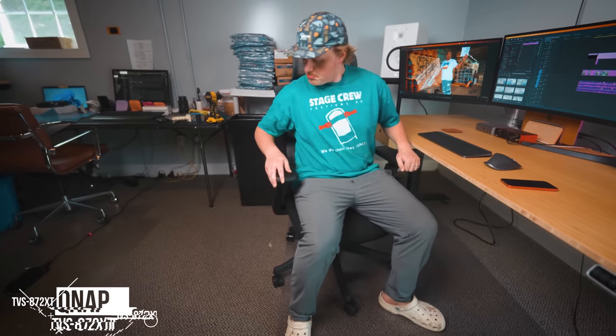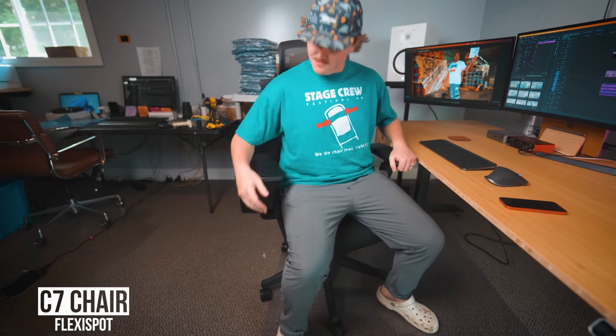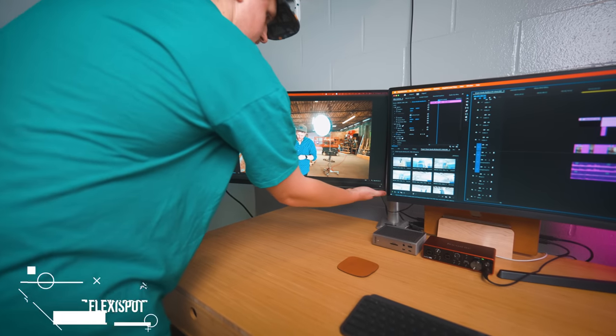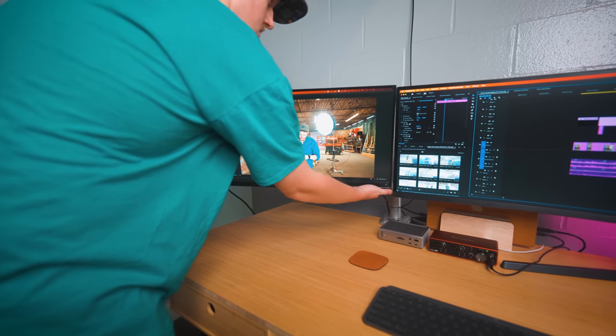We have this very comfortable and ergonomic C7 chair. There's a ton of adjustment points on this. And of course, they sent us their monitor stand that also has like a USB port in it. Very sturdy, and you can put it in a whole lot of positions.